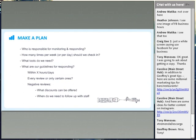So once you have monitored and gathered all of that intelligence, then you need to make a plan. Pretty basic, who, what, when, where, why kind of thing, but the first step is to decide whose responsibility this is. Maybe you have a social media consultant who can do this. Maybe you, the owner, want to prioritize this to stay in touch with what customers are saying about your business, or maybe it's a senior manager. But ideally, it would be a clear, defined role that someone has, just so it doesn't slip through the cracks.